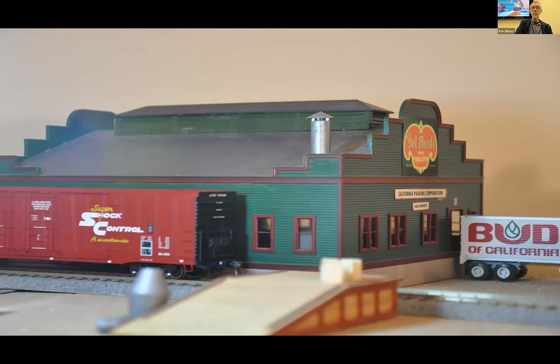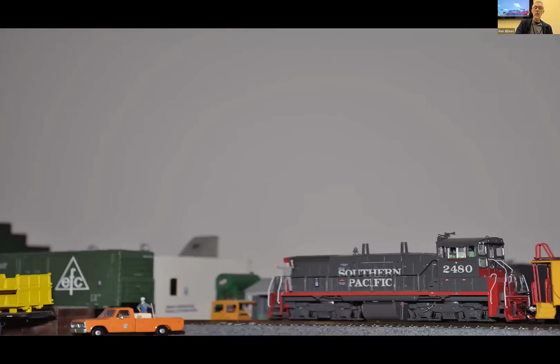What did you say the building kit was? It's Walther's Cornerstone. It's called Valley Packers. And it is an authentic building from Santa Ana, California, that was a Del Monte building. And the signage is all... I like the silver smokestack. Yes, right. That's cool. So this is compressed. The actual building was about twice that big.